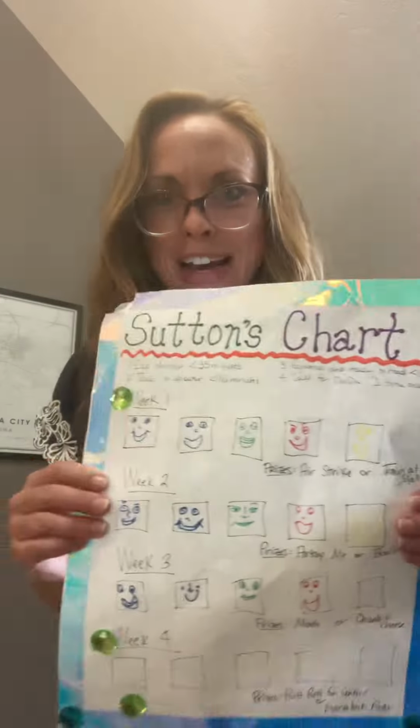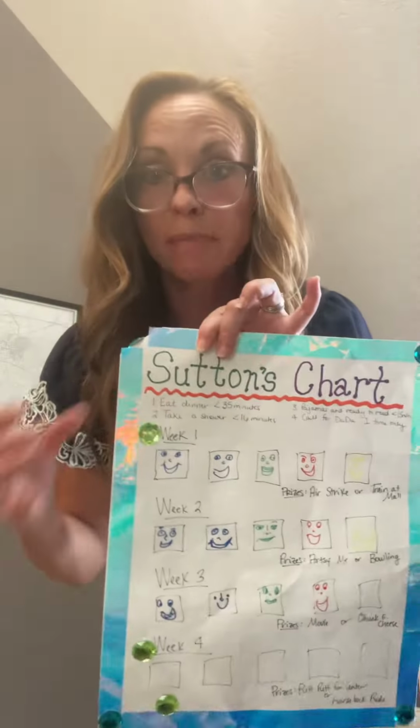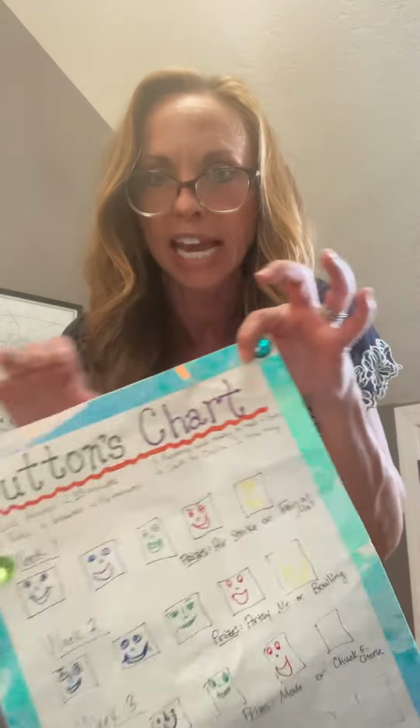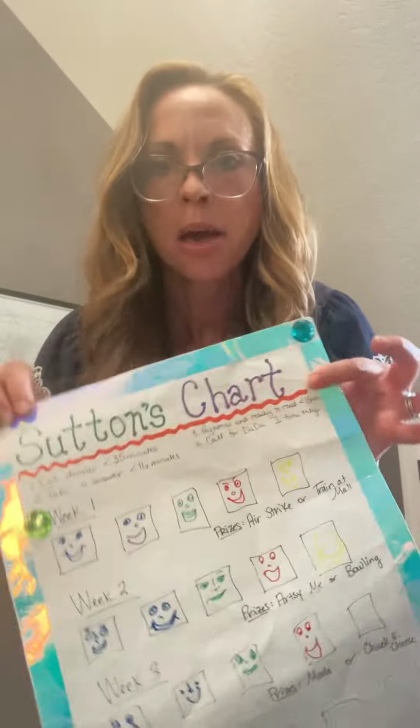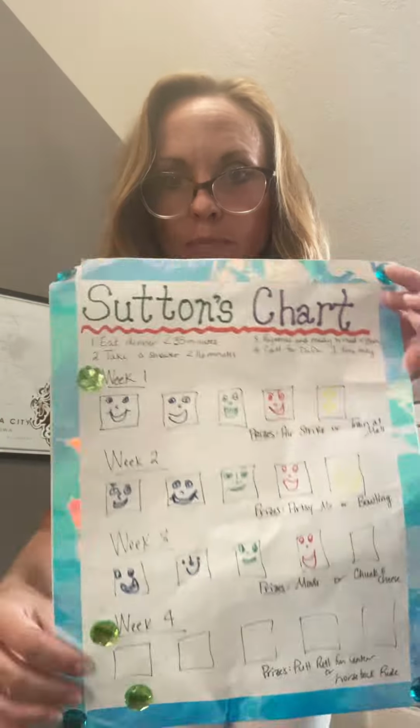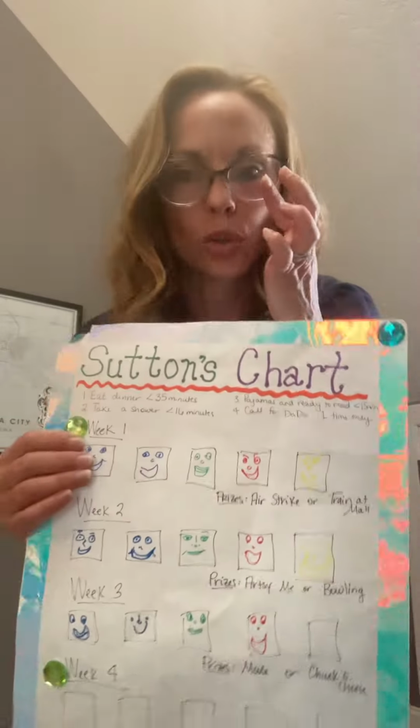But unfortunately, that doesn't work all the time for our schedule. Or his schedule, okay? So we developed another one. Now this one I wanted him to have ownership in, and so he really loved this cool tape, I don't know, there's a special name for it. But he picked that, and then he liked these stick-on little rock jewel things. And so we did that too, just to make it look cool.